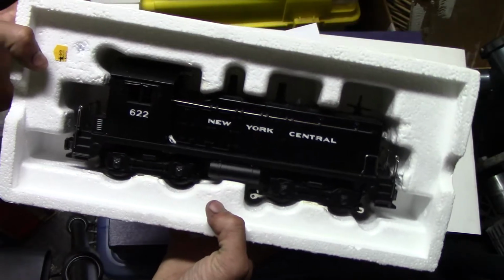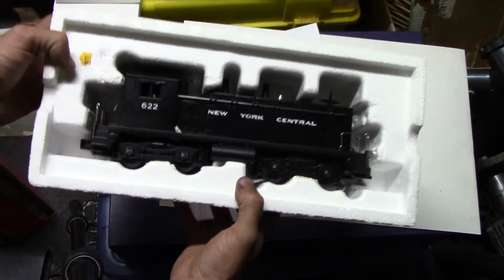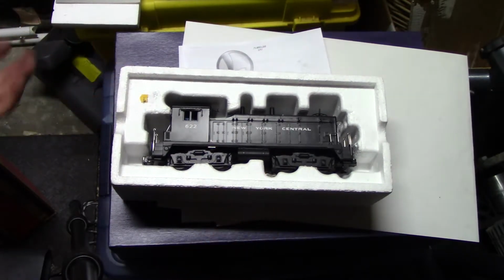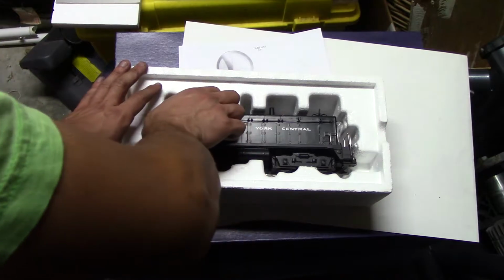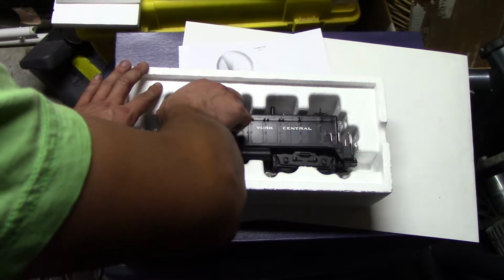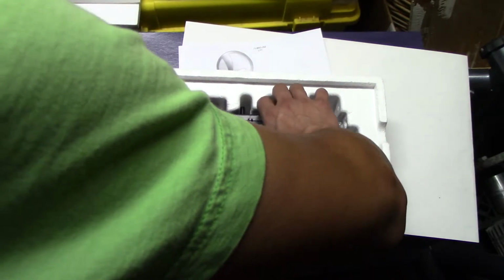And as you can see, it's a pretty high quality build. It's hard to believe that this has RailSounds, but it does. I've never heard them. I've only heard a small snippet of this locomotive's sounds on YouTube, but that's about it. There's no proof of it running.